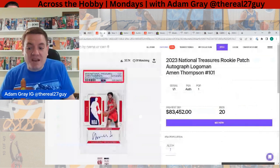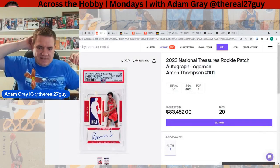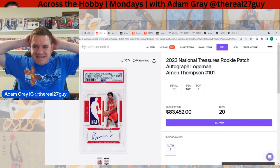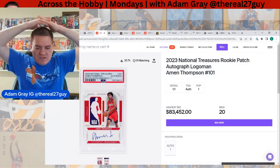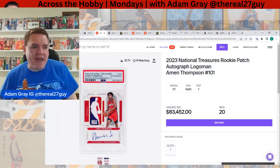And the card of the week is going to be the Amen Thompson. It sort of has to be. It's his best card in existence. I know it's at a really big number already, but it's the Amen Thompson card. And I love him. I love watching him. He's so much fun to watch. And it's pretty rare when you see a player's best card pop up. So we're going to call that as our top 5.